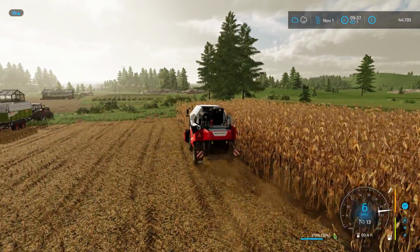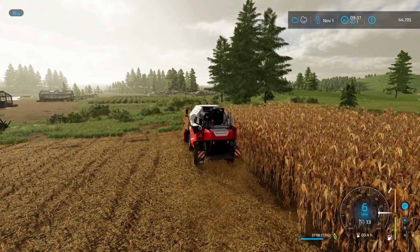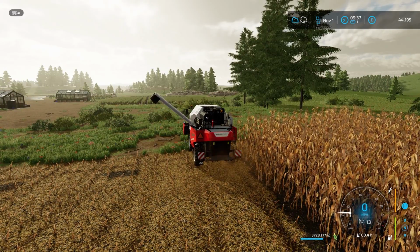Okay, the harvester's 75% full, so I'll empty it when we get to the end of here. And when we swap to the tractor, we'll see exactly how many litres we have in the trailer. Then we'll know for sure if the corn that's left will fit in.